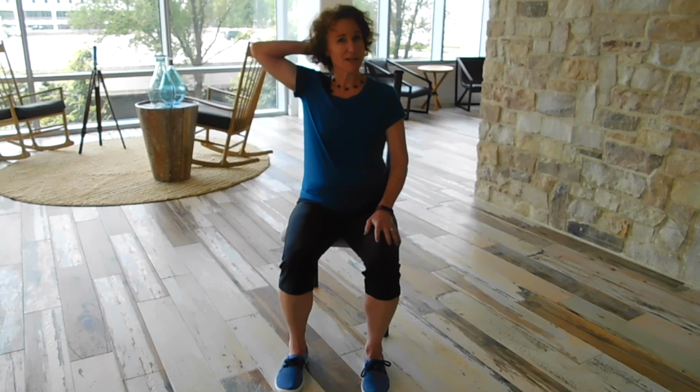The next exercise that we're going to do is a posture exercise called the chin tuck. In our society, we tend to get very rounded and we tend to have forward heads. This makes the muscles in the back of our neck very, very tight. So for this exercise, we're going to be focusing on having very good posture and stretching these muscles here in the very back.